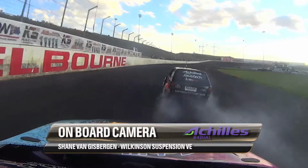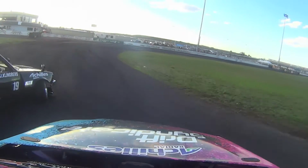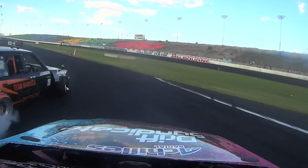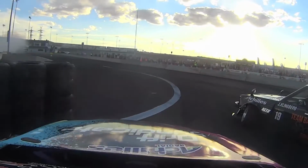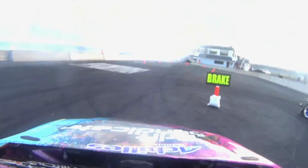On board with the Giz now, chasing down Klingberg, throws it in. A great chase run from Shane Van Gisbergen. It's his first time driving this track. It's his first 80GP, and he's only had limited time behind the wheel of this VE Commodore, but already leaving an impression not just on the crowd, but the field of drivers as well.